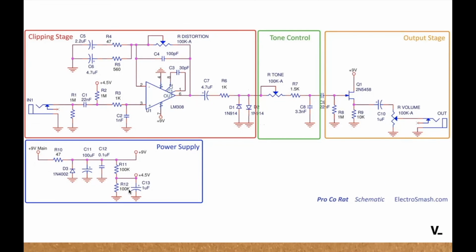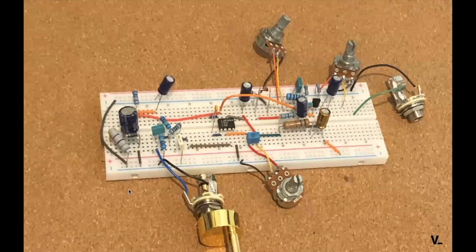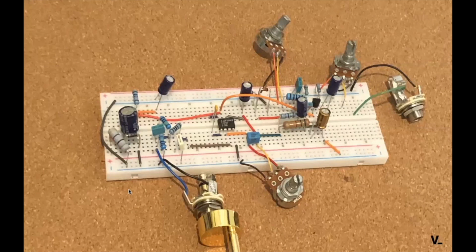So what I ended up with after a couple days of fiddling is a Rat pedal, a circuit that I'm very familiar with. It was the first pedal I bought back in like 1990. And so this is the guts of it, and this is how it works.